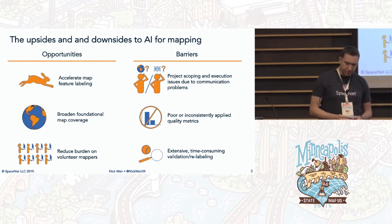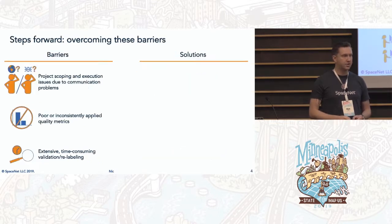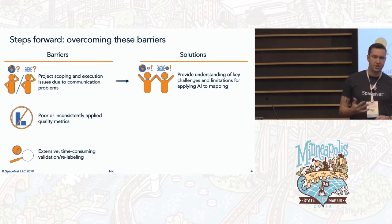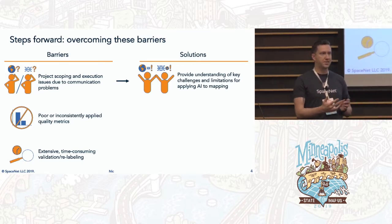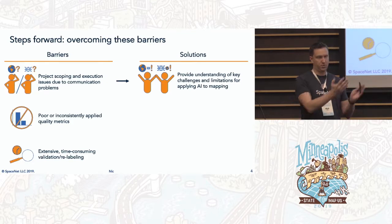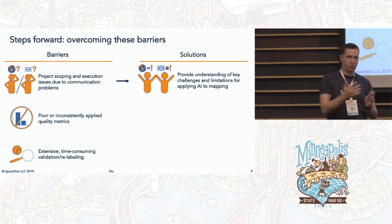And so there are a few things that we can do to try to overcome these barriers that are listed here on the right. For the case of managing this kind of disconnect between geo and AI practitioners, we can do things like provide some easy ways for people who are experts in geo to work with machine learning tools, and some ways to make it a lot easier for machine learning practitioners to get their hands on and get working with geospatial data.